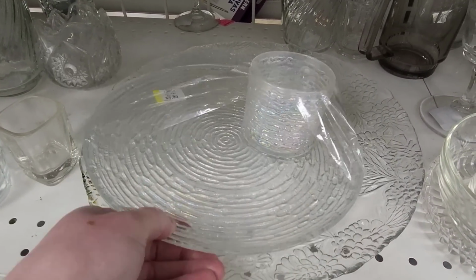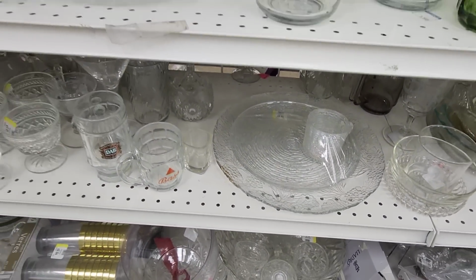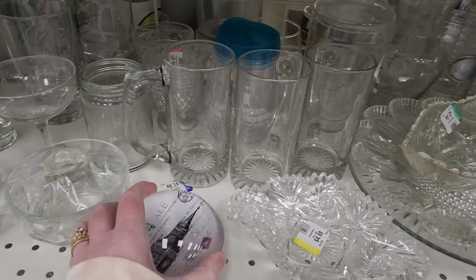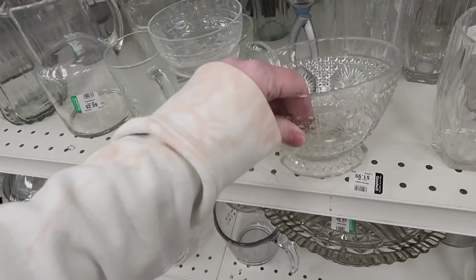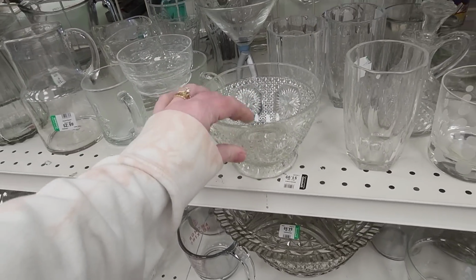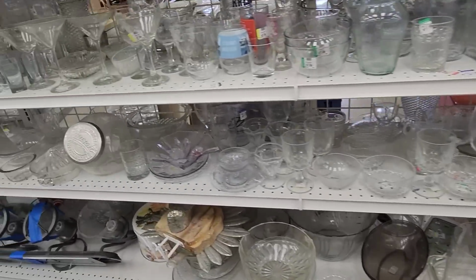Ooh, that's pretty. That's shimmery. I like that. Little snack tray, looks like tree bark. That's pretty. Paperweight, it's pretty too. $2.99 for that. I don't see anything else.